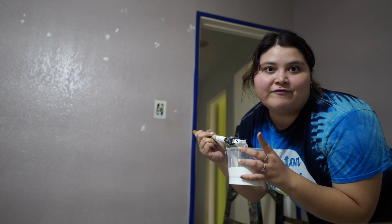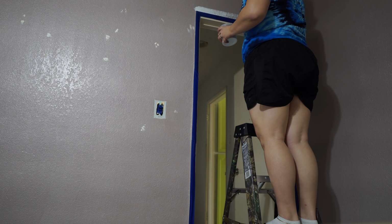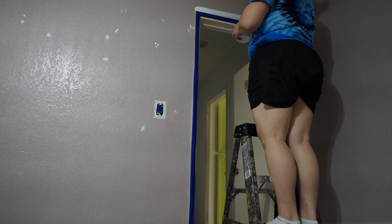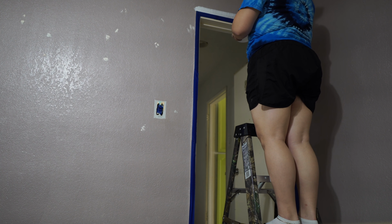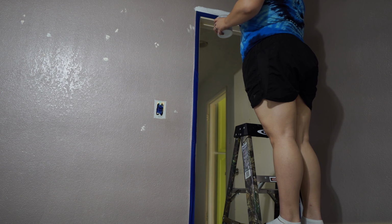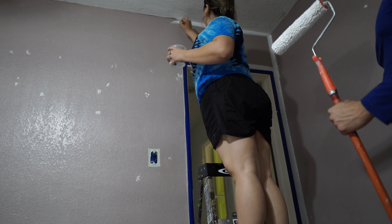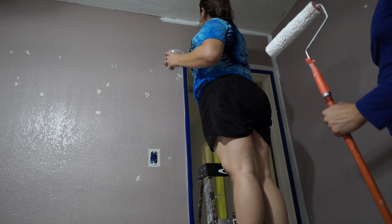So we're gonna prime first. We decided to prime first because the wall was a pretty dark gray, and since we were using a very light pink, we thought, hey, instead of putting multiple coats, let's just use a primer. Me and Luigi actually have painted this whole house. It's insane how much work goes into painting.